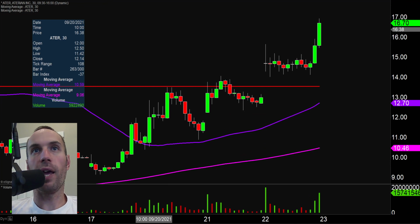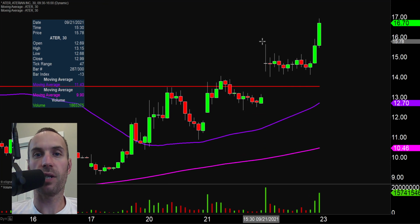Next one here, ticker symbol ATER. I feel like we've been doing this one almost every single day for the past couple of weeks, but definitely rightfully so on this one. Especially check out the afternoon here. Again, as I mentioned earlier, each one of these represents 30 minutes. So check out the final part of the day, specifically the last 30 minutes of the day. Absolute beast move volume-wise, and got a very, very solid breakout.